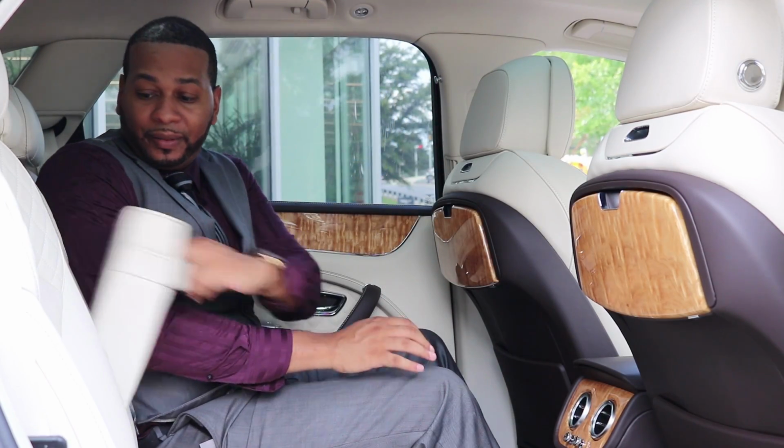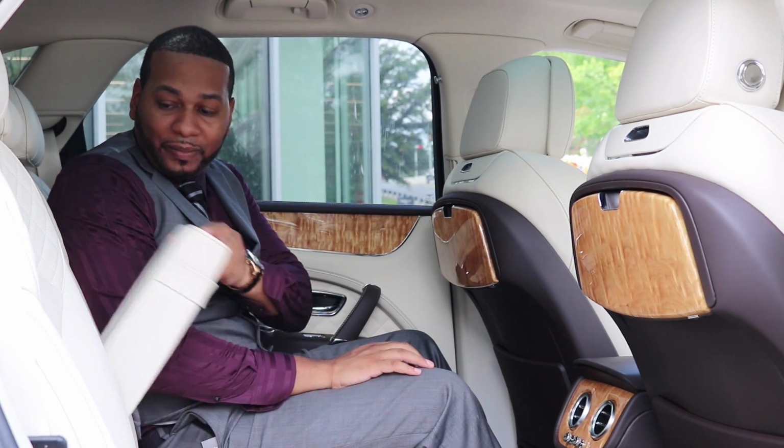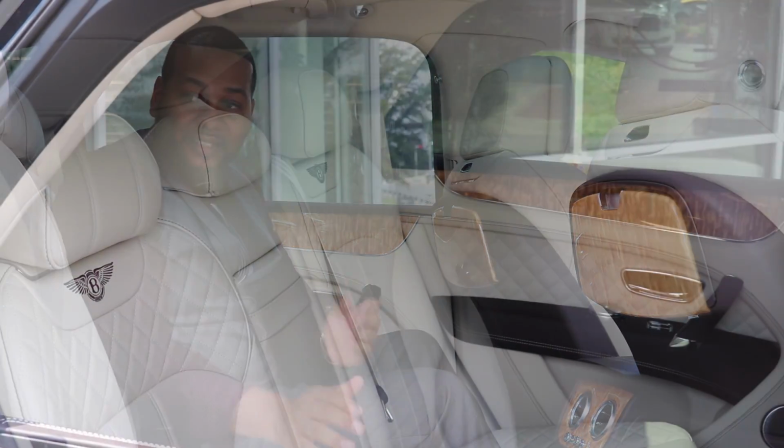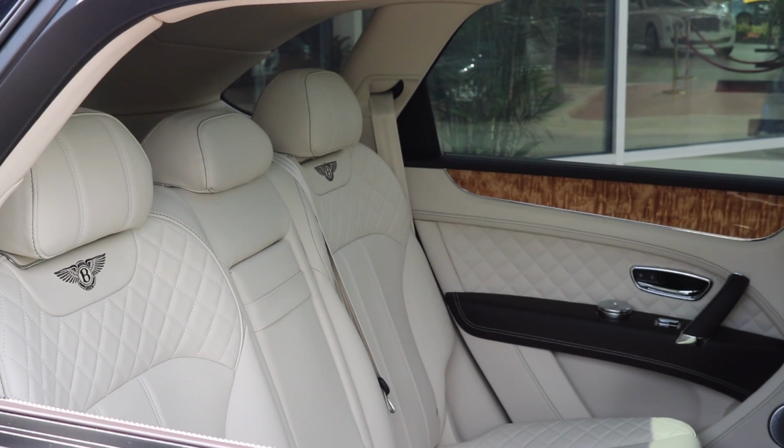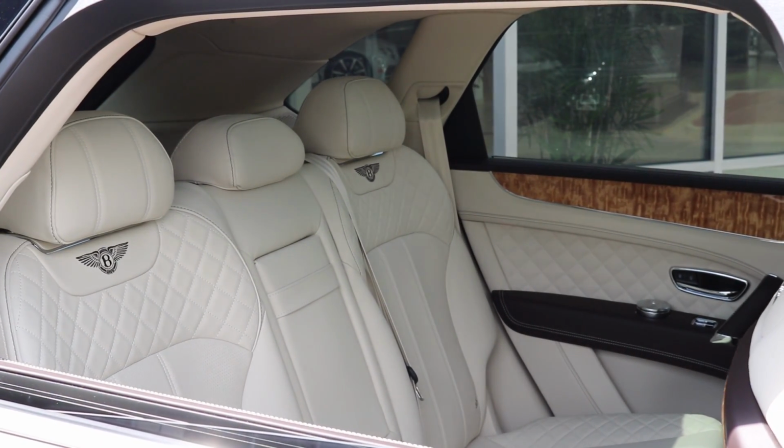Pulling this down here, you have a center console with 2 cup holders in this particular model. And then just look at the stitching. The overall diamond pattern carries on to the back as well. And then you have rear ventilation in the seats as well.